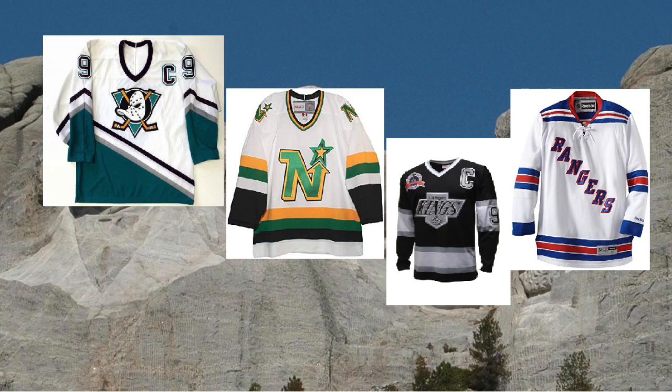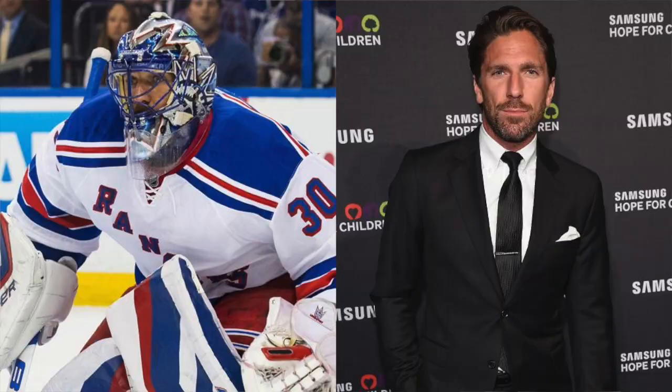Speaking of the Rangers, the last one on my list, also the New York Rangers, but no third jerseys here, just their standard whites, which I have a very soft spot for, mainly because a certain goaltender has made them look so good here over the last decade and a half. But he really makes anything look good, though. He's a beautiful human being.